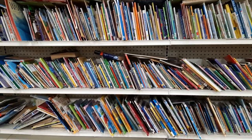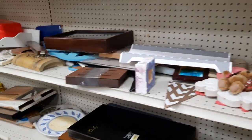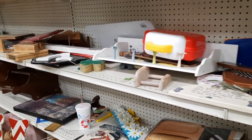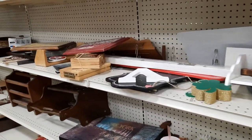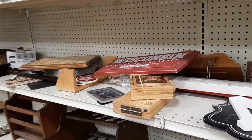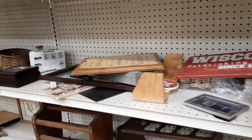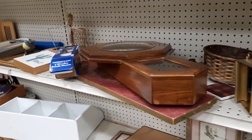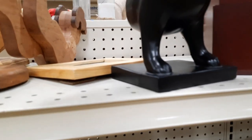So we're looking in the books. Jenny likes to see if she can add to her collection. And then we went back to looking at hard goods. Just your typical things that you would find at any Goodwill. They didn't have a lot of vintage things, things that I usually sell in my store.